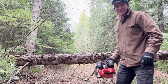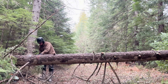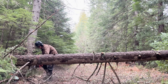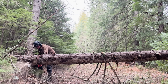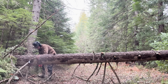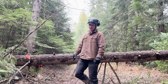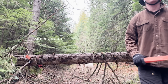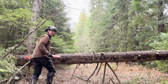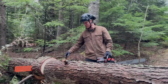So I'm back, but I've got bigger tools. Jeez, that is quick. Oh no, it's nipped my blade. I thought the bottom side would open up. I've still got plenty to learn on this tree cutting game. I've got the saw stuck. Oh, I think that's gonna work. Can you hit that? It's crazy, watch.